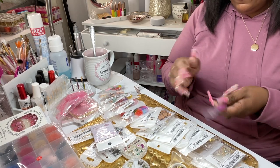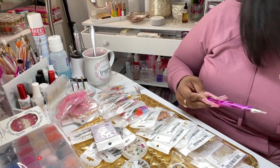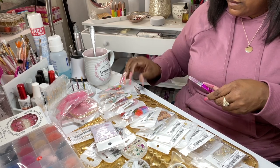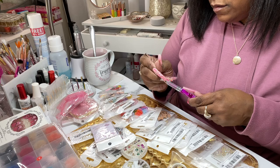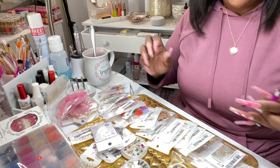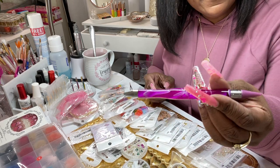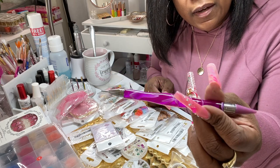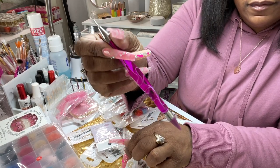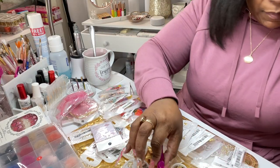Hold up. Okay. This has a good little weight on it too. Let's see. Y'all know what I would do without my tweezers, especially when my nails are long. Yeah, it's cute. I think it looked like it looked when I ordered it. You see that? It's just the crystal picker. That's it. But it's cute.